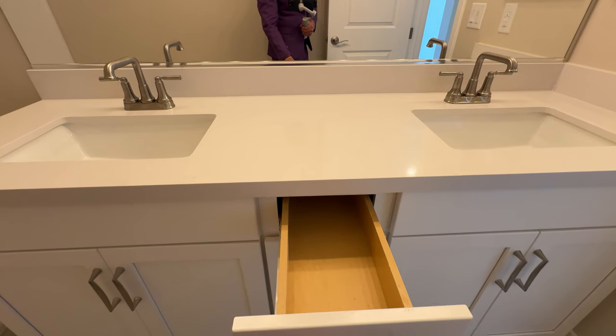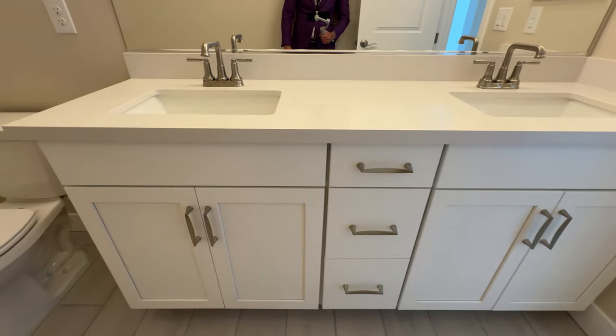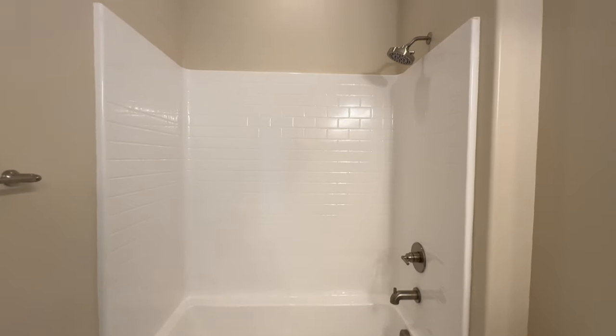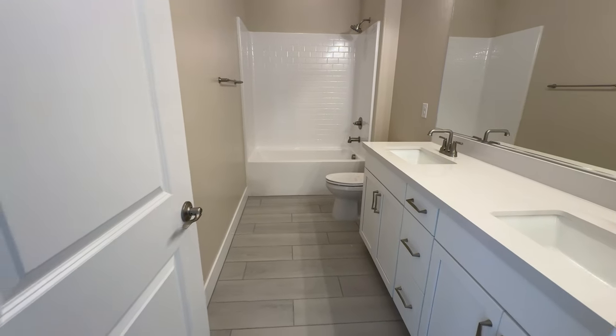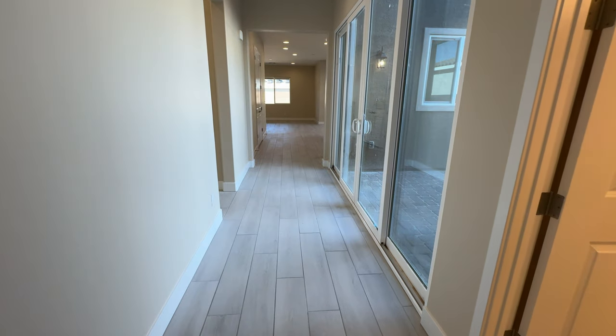Okay. I don't think this is soft closing. No, it is not. I apologize, guys. Okay. You're getting a Gerber toilet and then a fiberglass surround tub. Now, once we go to the primary bathroom, that's where a lot of the upgrades are, definitely.